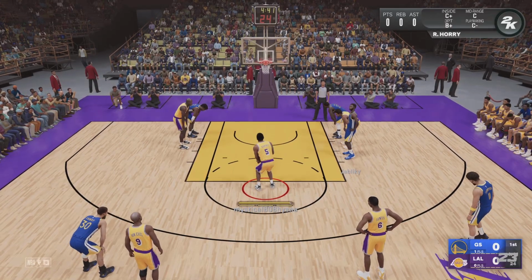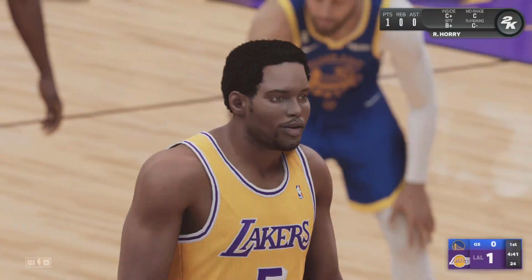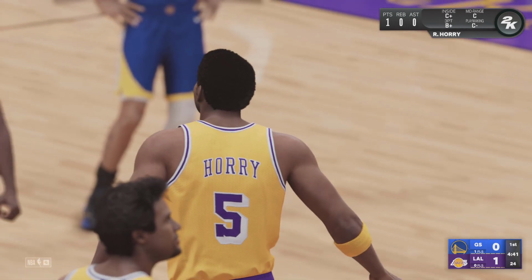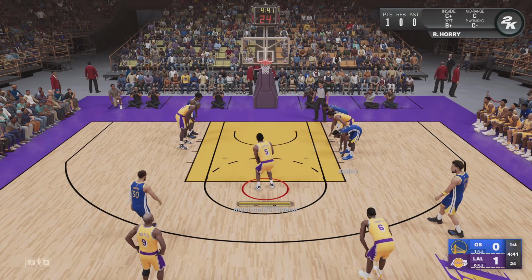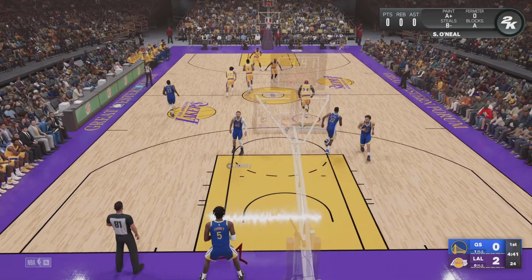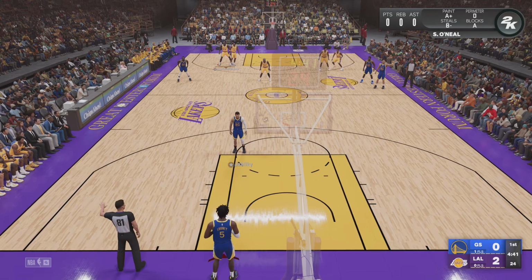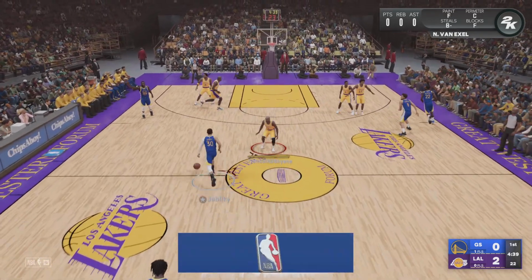Versatile. Ori can play a number of positions and can be plugged into just about any lineup. That's good from Ori. Robert Ori at the line for two. Ori hits them both. And so Curry will bring it up for the Warriors.